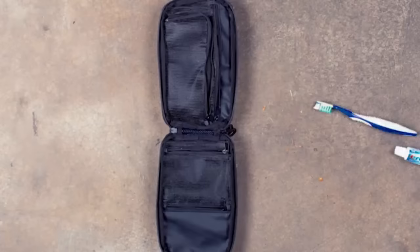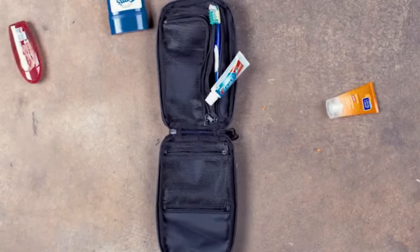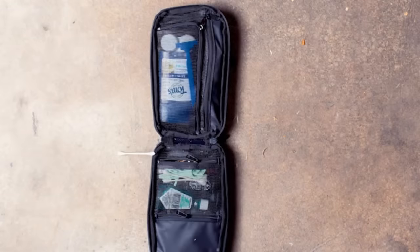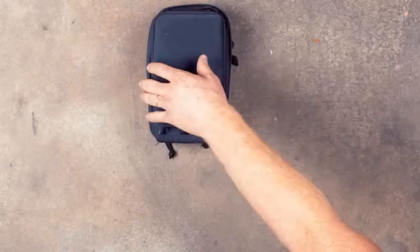Plenty of room for your toothbrush, toothpaste, body wash, deodorant, shampoo, flossers, fingernail clippers, razor, chapstick, beard oil, toenail clippers, mustache wax, mouthwash, tampons, hair ties, contact case, nail files, and toothpaste. And really, you can do different variations of all those things. And we made it super durable so that it will stay in fantastic condition wherever you're at.